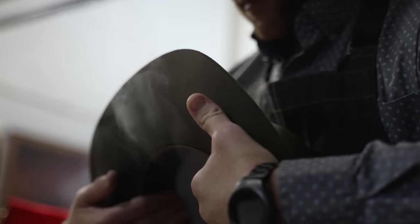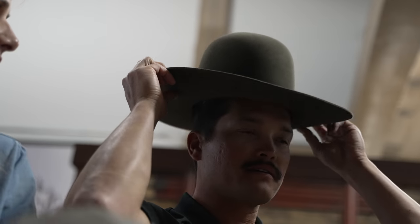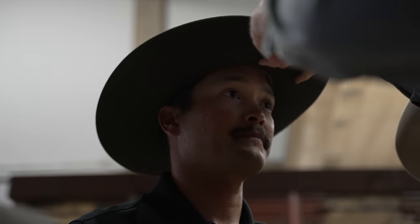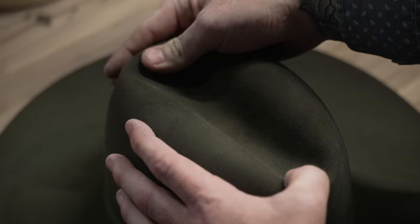Find the center of your face. Yep. Always put the rib into the back. Rib in the back. And then it hardens back up as it cools down.